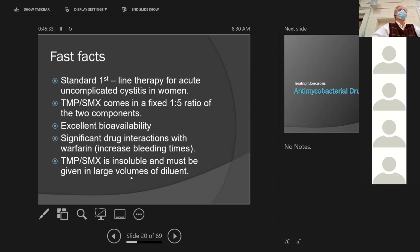So the patient can't swallow. It doesn't come as a suppository. Can you improvise? It doesn't come as a rectal form, to the best of my knowledge, at least in this country. Boy, if you can't swallow, I'm not sure what you'd do, because the capsules are meant to be swallowed.